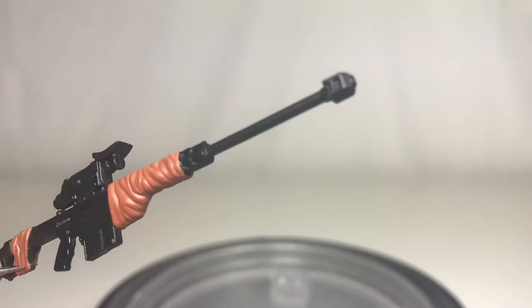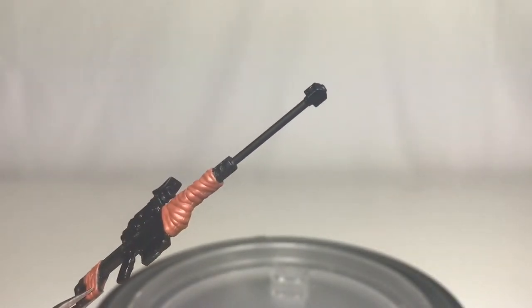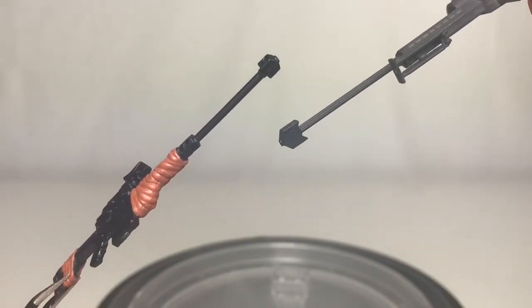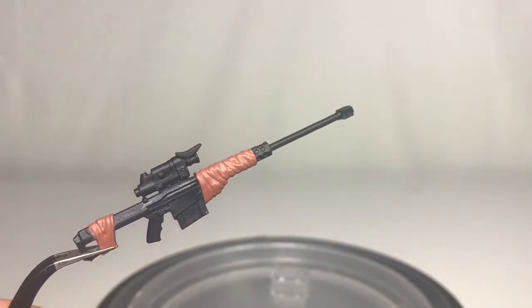And then the muzzle, there's the muzzle tip right there. As you can see, it is very 50 caliber-esque. And I'll bring back in my other one just to kind of prove my point there. It is not the same, but similar in a way.